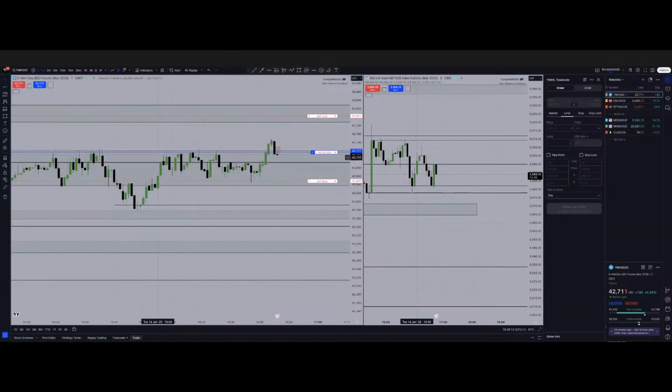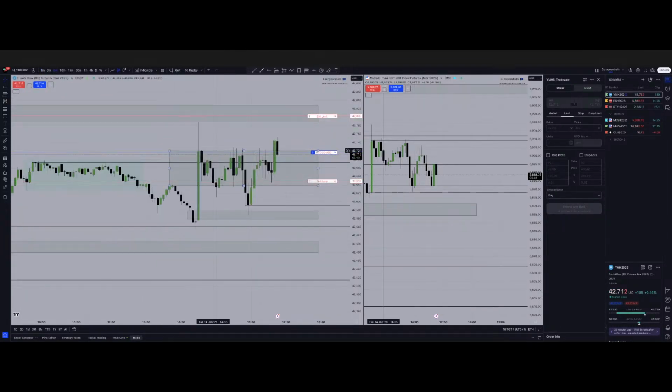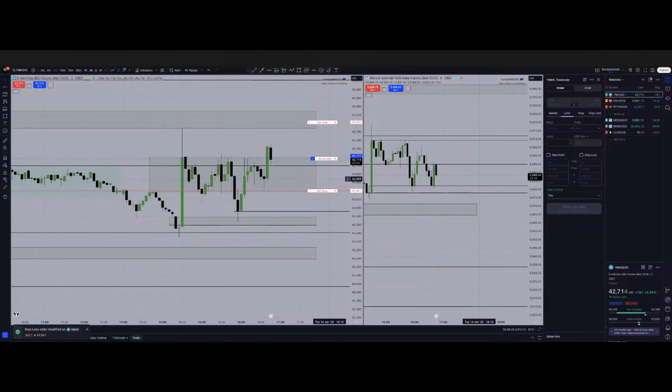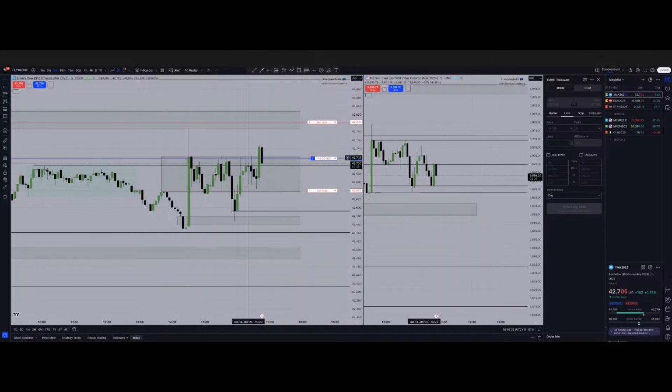to, oh no, in 1 minute it doesn't look good at all. Doesn't look good at all. So the price did come to this level, but it's okay, because you can see it has broken this level of consolidation, so it should work out. And if not, it doesn't matter.